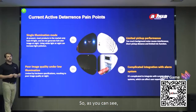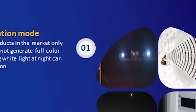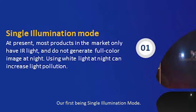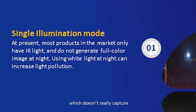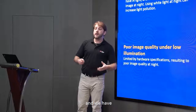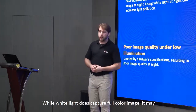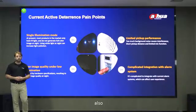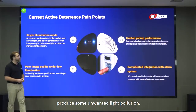So as you can see, we have 4 main pain points that we encountered. Our first being single illumination mode. In the current market, products either have an infrared illuminator, which doesn't really capture full color images at night, or white light illuminators. While white light does capture full color images, it may also produce some unwanted light pollution.